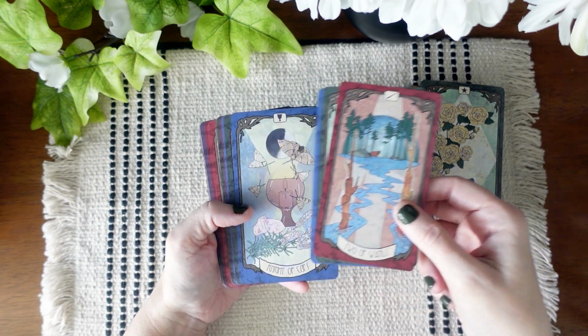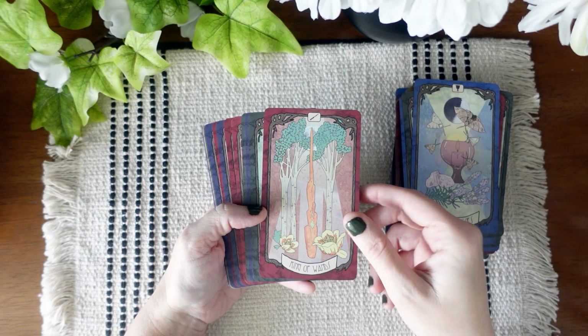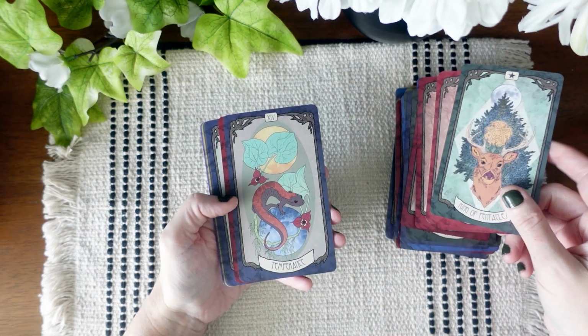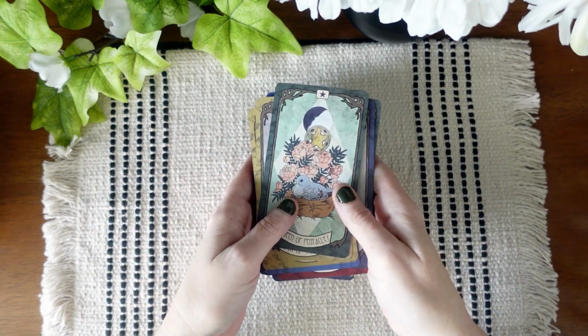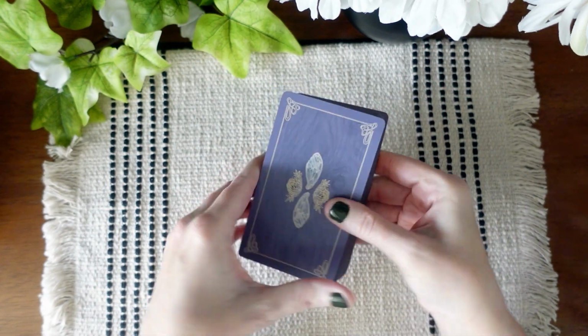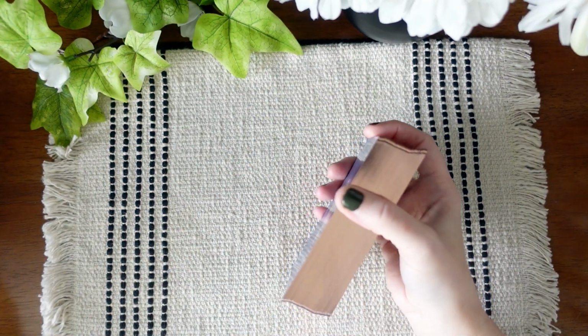It's not one that I use a ton, but I definitely like to use it during the springtime. It has that great energy for me. I have used it a lot for the last several years during the springtime. So when I say it's not one I use a lot, I mean it's not one that I tend to use year round. This tends to be more of a spring specific deck for me, but I will use it quite a bit during the springtime.